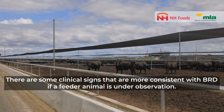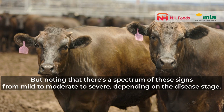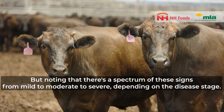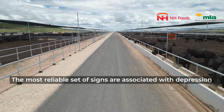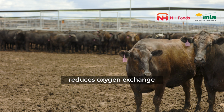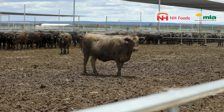There are some clinical signs that are more consistent with BRD if a feeder animal is under observation, but noting that there's a spectrum of these signs from mild to moderate to severe depending on the disease stage. The most reliable set of signs are associated with depression, as lung infection causes whole body fever, reduces oxygen exchange and spreads bacteria through the body via the bloodstream.